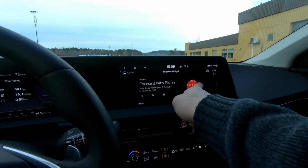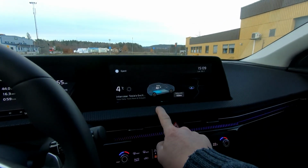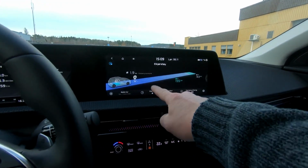Screen, very nice screen. I like it a lot. The only thing I don't like is that it's a little bit too far away. You have to sort of stretch to reach everything.